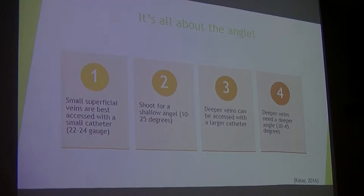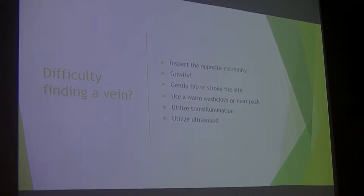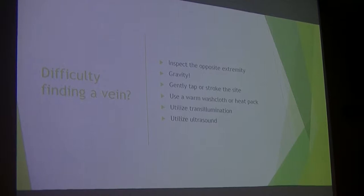Just some tips if you're having difficulty finding a vein. In a perfect world, you're going to use the non-dominant hand in an area where they're not going to bend or flex. It's not going to be easily pulled out, but it's not a perfect world, so inspect the opposite extremity. If you can't find anything on the right side, look to the left. Gravity is your friend. Let it hang down and let the blood pool, especially if it's an older child that's not going to be moving and pulling their arm up.